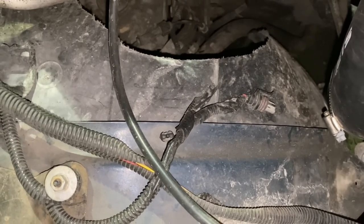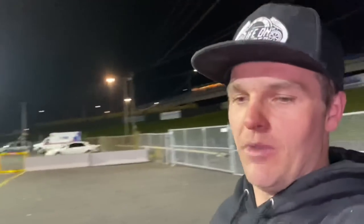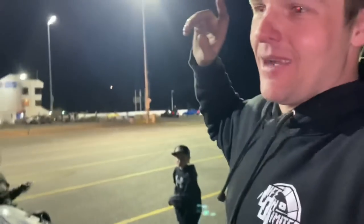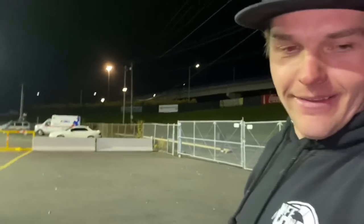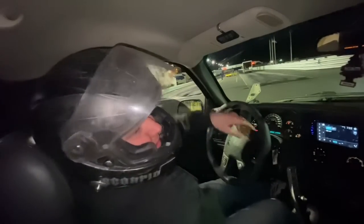How much boost did it make that time? Like 13. I don't think it ever got above 15 pounds of boost. But yeah, dude, 13.8 at 100 miles an hour. Not bad. My guess is 13.7. We're getting pretty close now. Oh man! Last pass, here we go. They just shut it down, but then they let me go again.